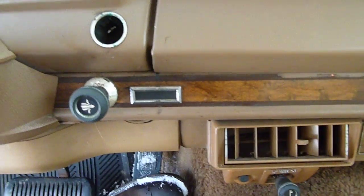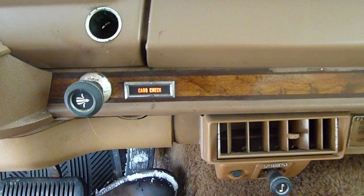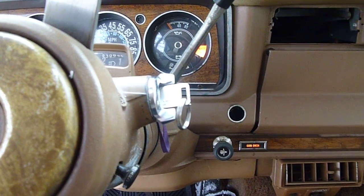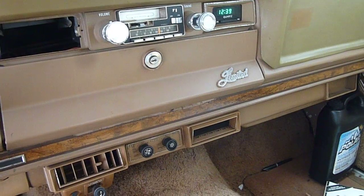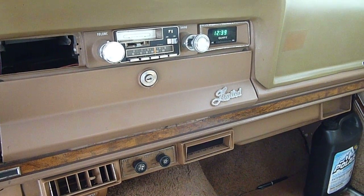Fire it up. Check out the California emissions carb light. Carb check. Miles. Definitely original. There's a whole glove box full of paperwork going back to the early 90s.